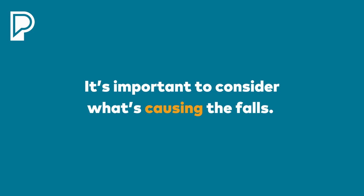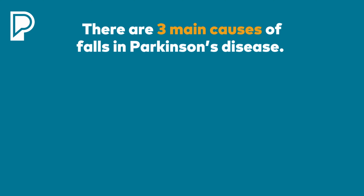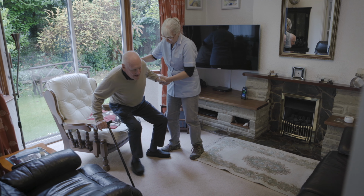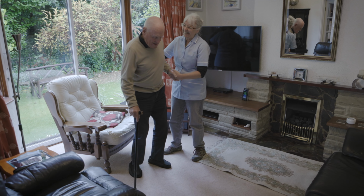First is that one needs to think about what are the causes of falls. I generally think of three main causes of falls in Parkinson's disease. The most common are falls that occur when it's changing the position of the body. So a person gets out of a chair or as they try to turn. And these can be falls to the side, forward, or backwards.